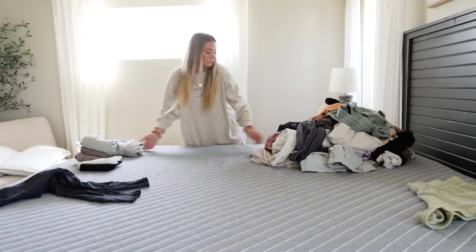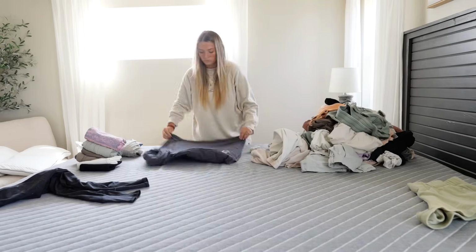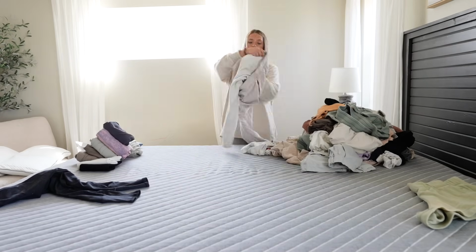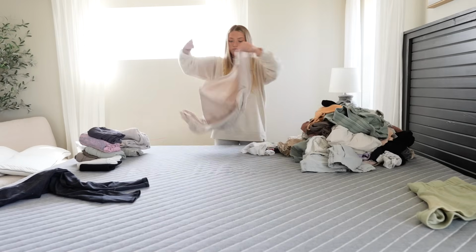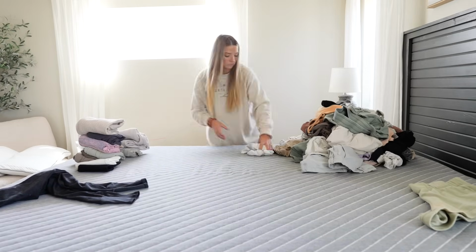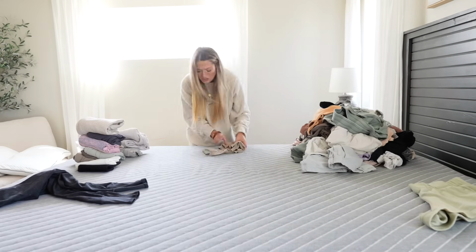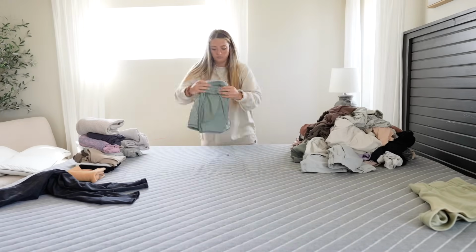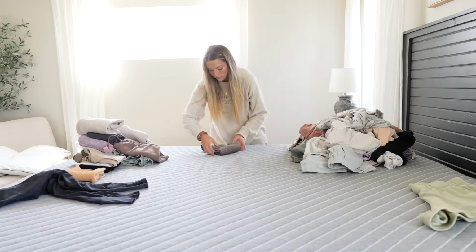So I'm just folding everything that I'm gonna keep, and then everything that I'm not gonna keep, I'm just gonna throw into a different pile. There are some things in this pile, because like I said, it's been sitting here for 2 weeks, that are dirty and need to be washed again. So I'm also making a separate pile for those. We have a folded pile that's gonna go straight into our closet and be put away. And then we have a Goodwill pile and also a dirty pile.